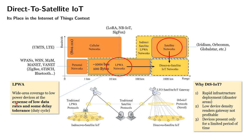Then personal networks, in this context, are on a similar range to the shorter range cellular networks, but with less bandwidth, or less data rate, than the others. In this area we have wireless personal area networks, wireless sensor networks, machine-to-machine networks, mobile area networks, and vehicle networks, and so on, with different protocols sitting there.